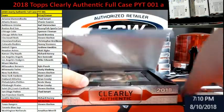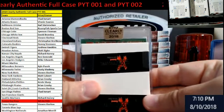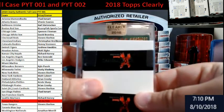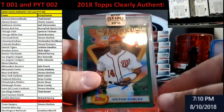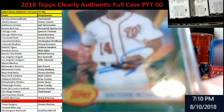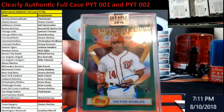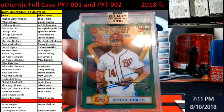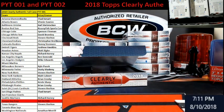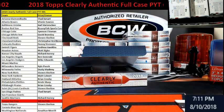See, now you got a good one. I don't know what it's numbered out of. 190. Jonathan, you were due with the Nats. Finest. Victor Robles out of 190. Once I get it to track the name. There we go. There you go, Jonathan. Not bad. Robles. I know you're looking for the Harper. I love these Finest ones, man. They bring back so many memories.